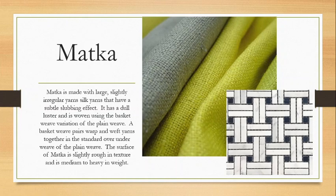It is woven using what's called the basket weave. Now this is a variation of the plain weave that pairs warp and weft yarns together, and then they undergo the standard over-under of the plain weave, but they act as a pair. We can see that here. So it's over-under. We're just pairing our warp and weft yarns together as we go over-under. And this would be known as a 2x2 basket weave. So the 2x2 basket weave, it's really just saying pairing to weft, pairing to warp.